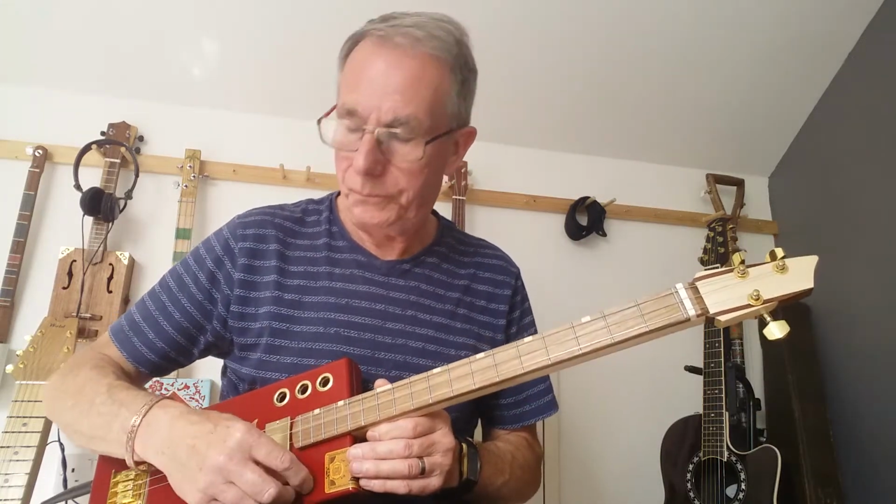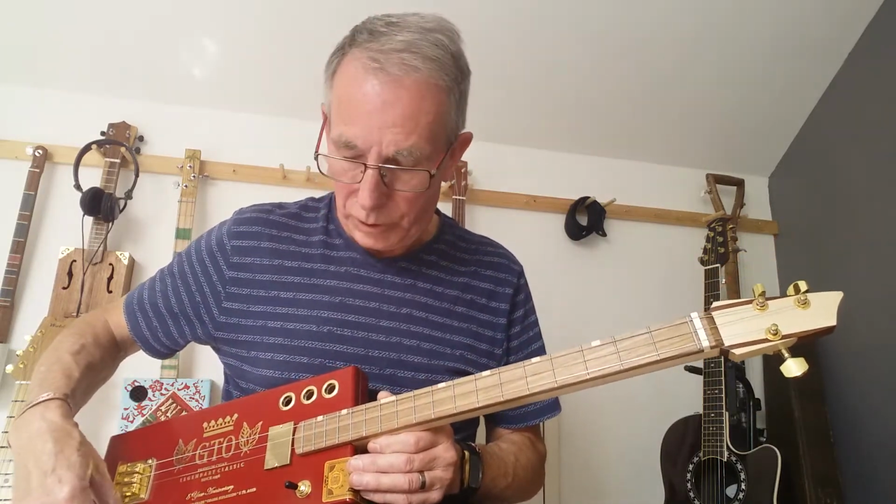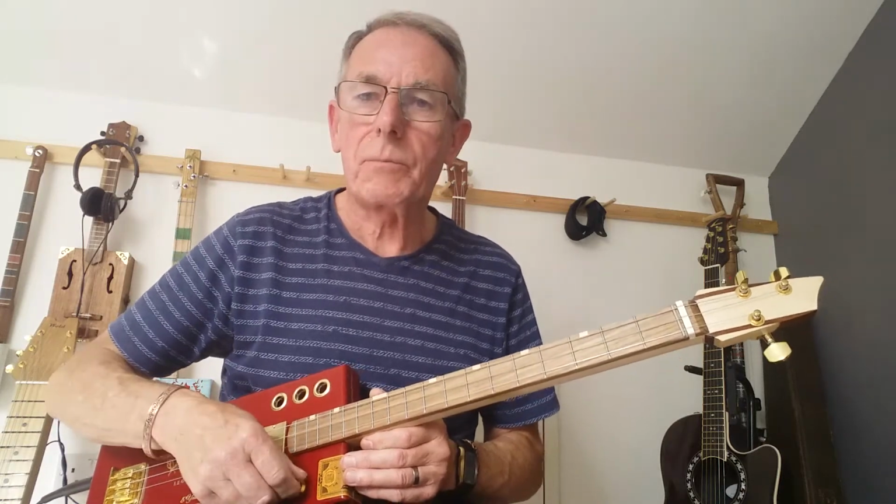That's the piezo. I will turn it down because the humbucker really does punch out some volume.